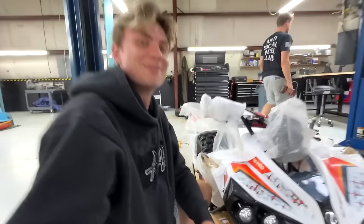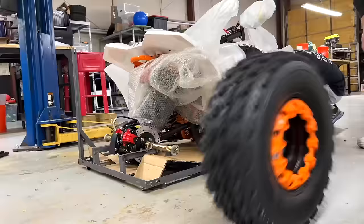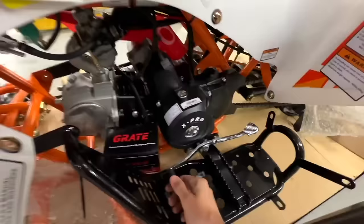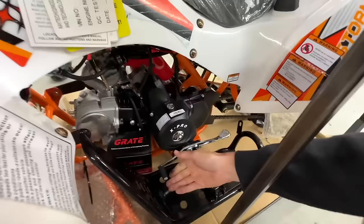I wonder if it's got gears, I can't remember. One more tire, roll it out. No way. It's got a shifter on the foot. Look at this. You can upshift, but it's got a heel shifter too. That's interesting, I've never ridden anything that shifts like that. Instead of having to push up, you can stomp backwards so you don't have to use your toe.